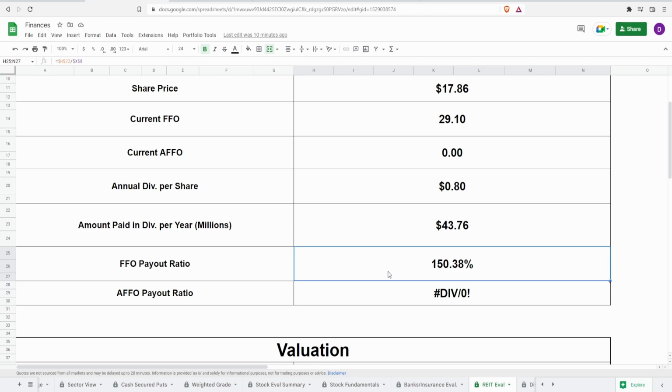Now remember when I said about dividends, when it comes to REITs, REITs follow different rules. They are forced to pay out a minimum, I believe, of 90% of all of their income in the form of dividends. So this explains why we have 150% when it comes to the payout ratio for this REIT. And by the way, all REITs are pretty much the same. So that pretty much does it for all of this.